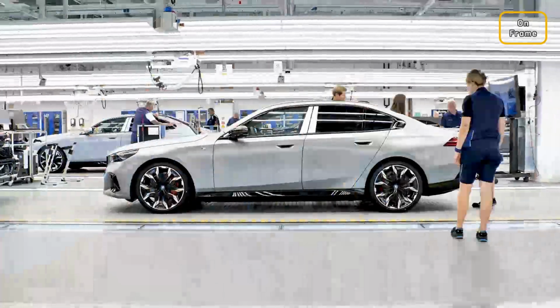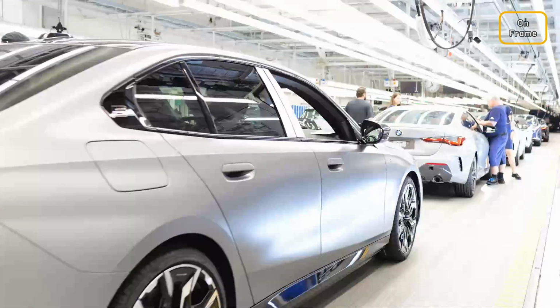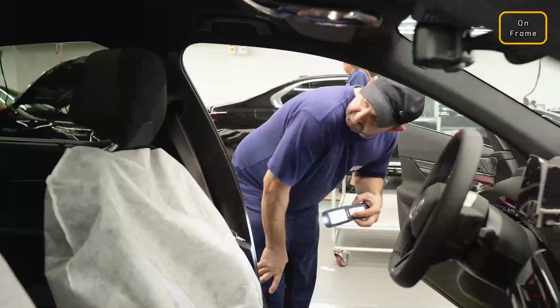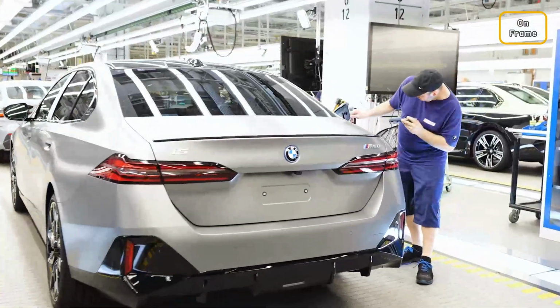Visual inspection. A team of highly trained inspectors examines the vehicle for any cosmetic imperfections. This includes checking the paint finish, panel gaps, and overall fit and finish. The goal is to ensure the car looks as perfect as it performs.